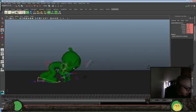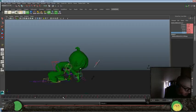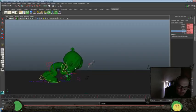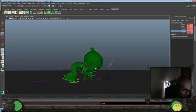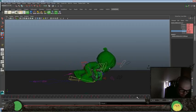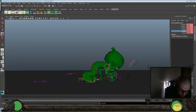So for this one, I think we'll go rotate it. Actually, before we go too far, let's go ahead and just rekey everything just to make sure. Go in, go out, touch, drag it in, drag it out, drag it back, push it forward, and land. So let's go ahead and see how that plays.